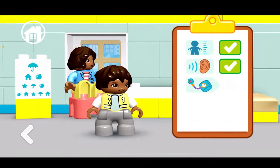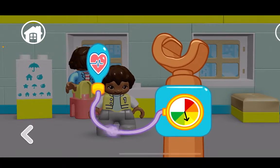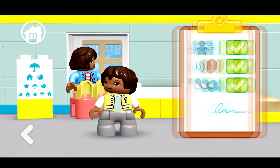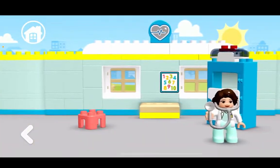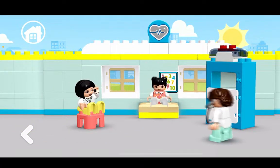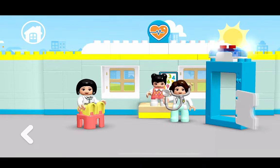And the third one, we need to measure blood pressure. Please. Take. Everything is okay! Let's see, what's next? Here, doctor, we'll listen to the heart. Please, doctor. Oh no, what is it? Okay, we need to do an x-ray.